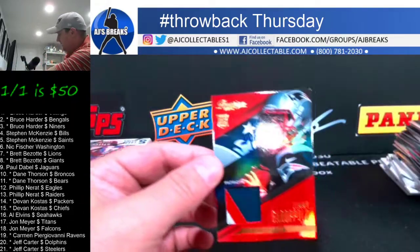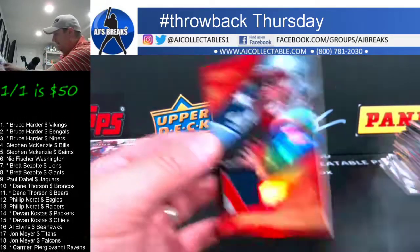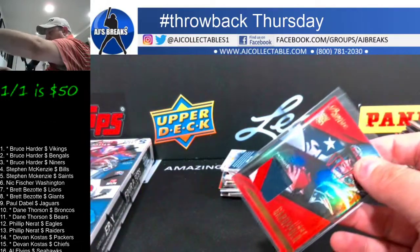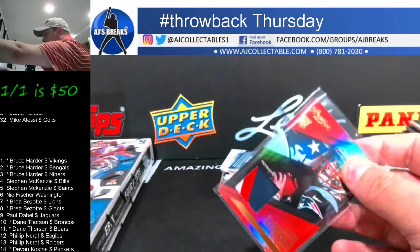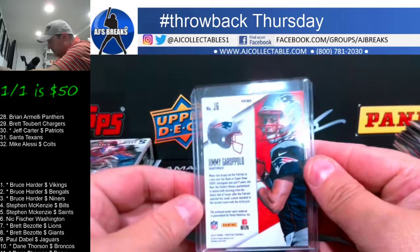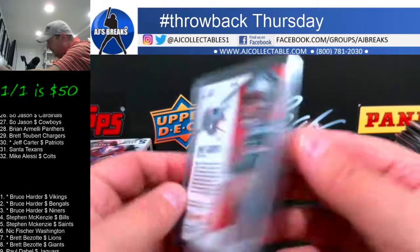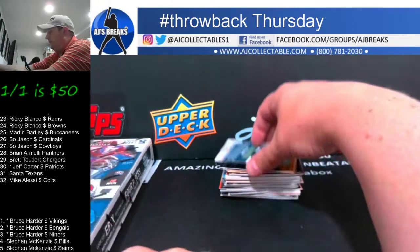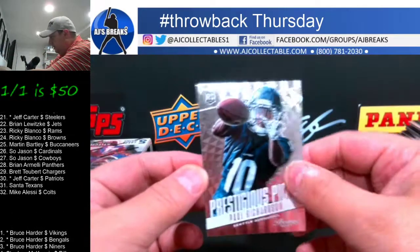Still a nice card. I was hoping to see some ink, but not a bad hit. Rookie Jimmy G, 3-color rookie patch. Nice hit for the Patriots. It is not numbered, but nice hit, though. Paul Richardson picks.